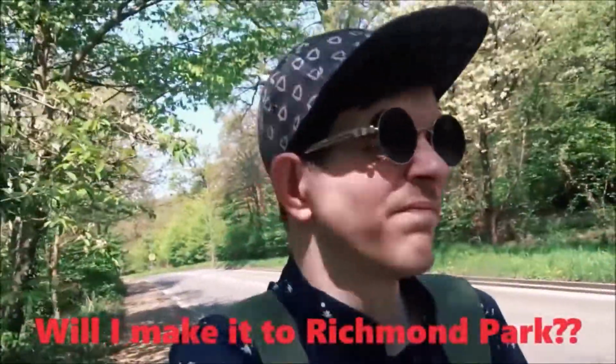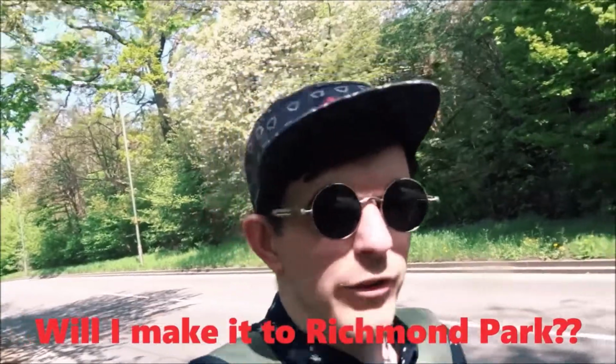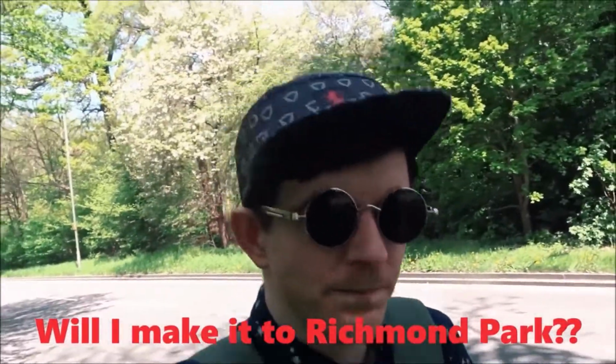I'm not far now from Richmond Park, so hopefully another 5 minutes before I get there, something like that. It won't take long. I just went around the long way, because there are about five or six different ways you can go to Richmond Park. But I'll have to take you around the other ways, that sort of thing. So I'll see you when I get in there.